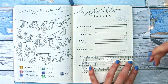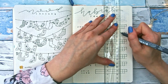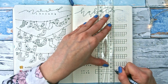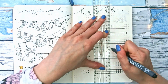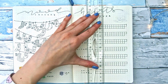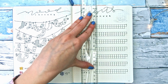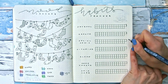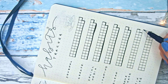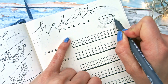I'm not going to be tracking this, but I want to track creativity that is just for me, my personal time, my self-care, my personal development, something that I don't do for my shop, for my business, something that I can sit down at my desk and be creative for a little bit in the evening. So I'd like to do something for at least 10 or 15 minutes each day. That would be great, because I have a lot of creative goals for 2020, like learning more about watercolor, hand lettering, gouache painting. So I need to make time for this during my days.